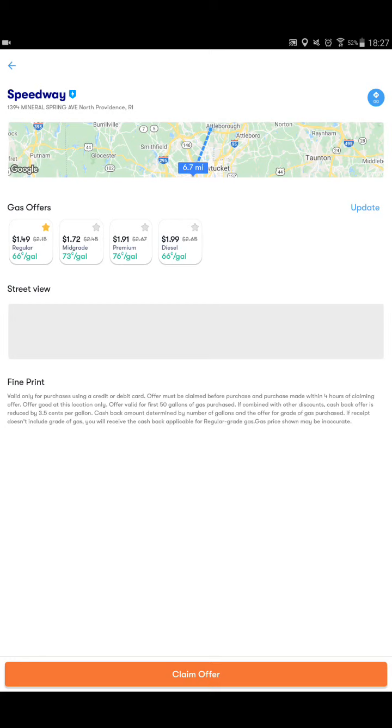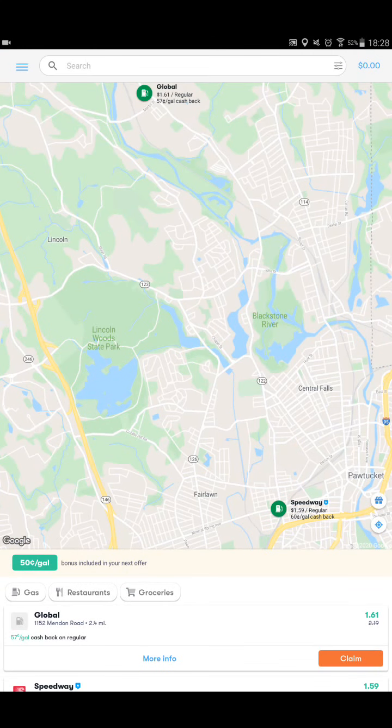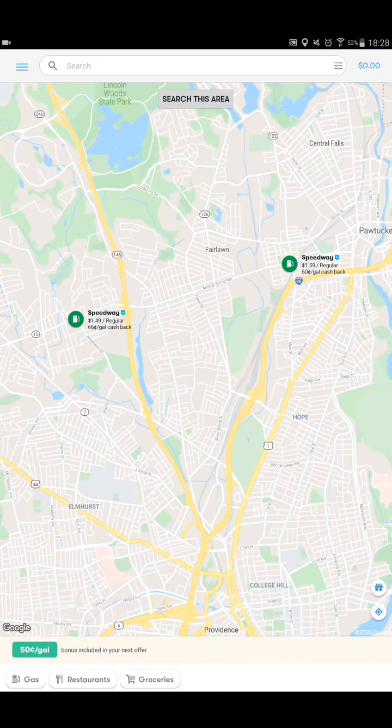Unless you have an electric car, of course, then you would benefit from the groceries and restaurants. If you have a gas car, well, guess what? You're going to benefit from groceries, restaurants, and gas. So again, this is just showing you a different time period of some of the promos you can get, and again, it all adds up. Right now I'm back to $0 due to the fact that I've cashed out, and that's pretty much it.